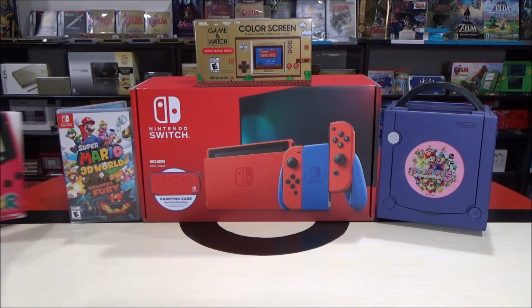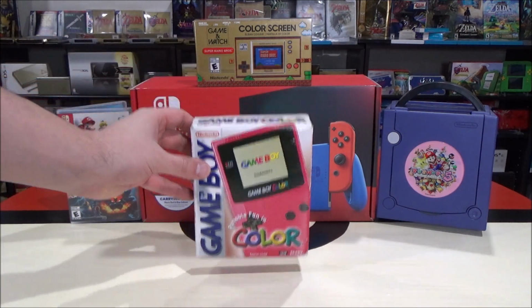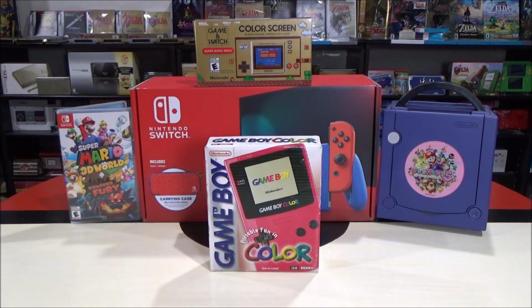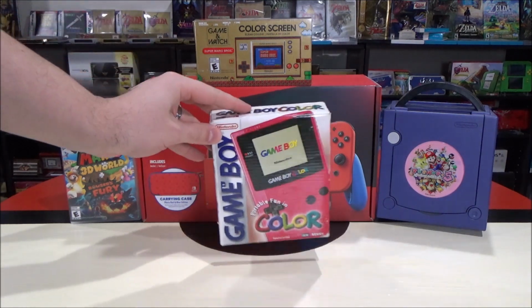Alright, now let's talk about this Game Boy Color right here. There are several colors that I'm after. So this one is Berry. I already have the Kiwi system. I already have the one that's kind of like purple, I want to call it. I'm not sure what, it's not teal. It's literally like a darker purple color. And I already do have the teal one that I showed in the last pickups video in January. I'm trying to pick up one of these per month.